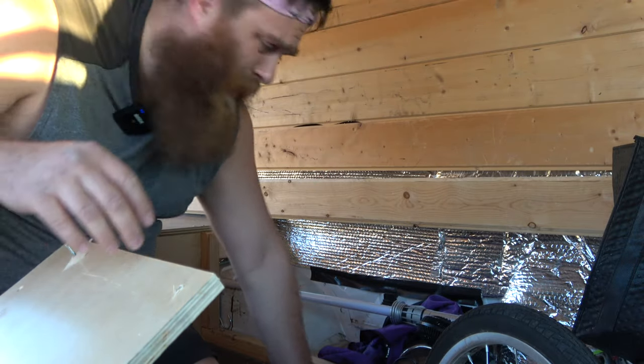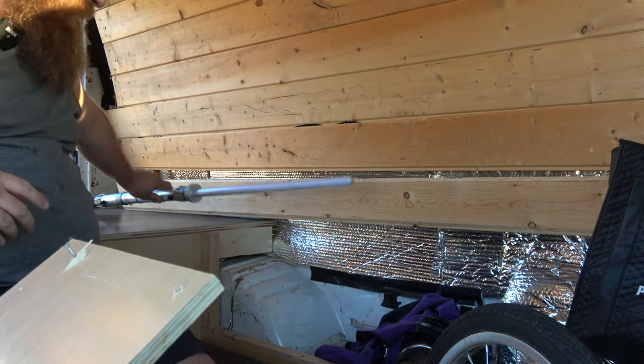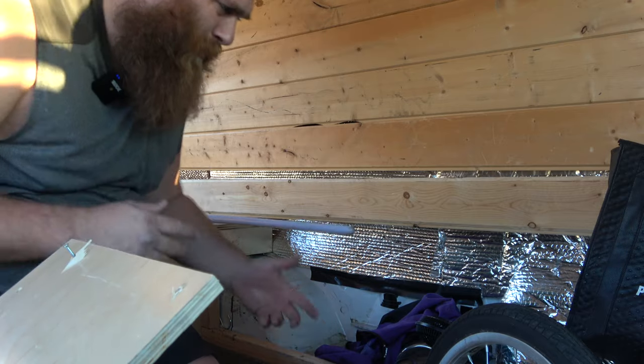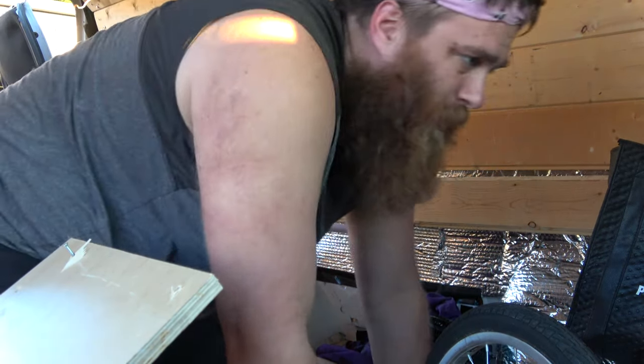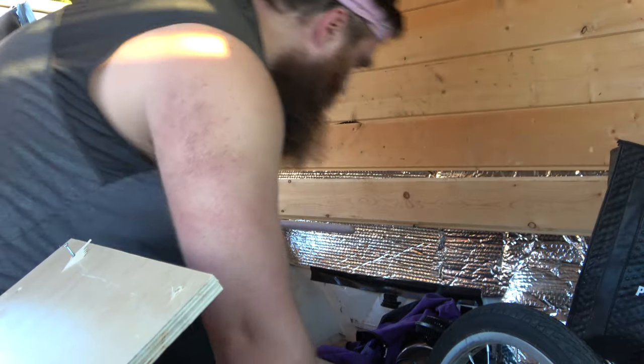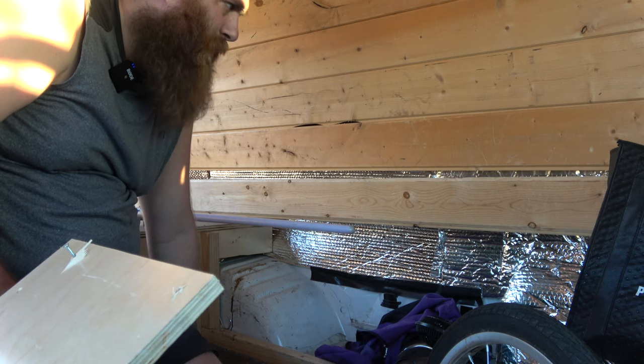Whoever put this together the way it is, it's really not bad wood they used, but they kind of used a bunch of mismatched screws. Some of them were the proper self-tapping screws that you would want to use to screw into the metal. Some of them weren't. It was definitely done on a budget.